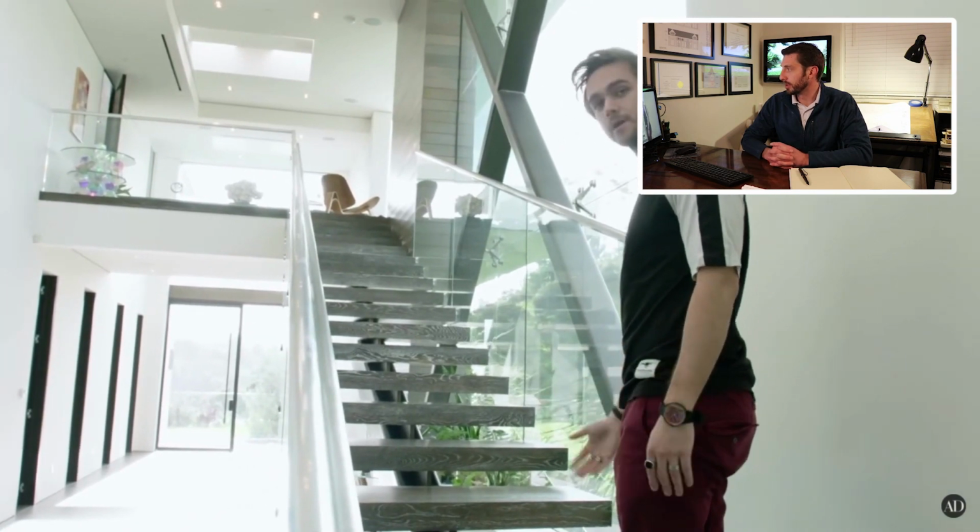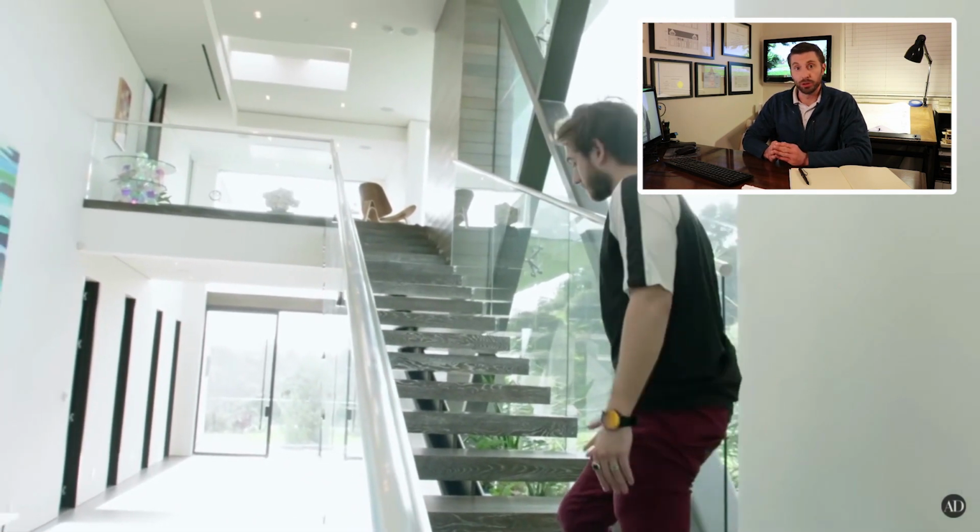I love those stairs, and I love the exposed structure of the home. You can see that cross bracing there is probably a structural element. I would not imagine that the architect or structural engineer would want to just put something in there unless it was truly for the structure of the home.